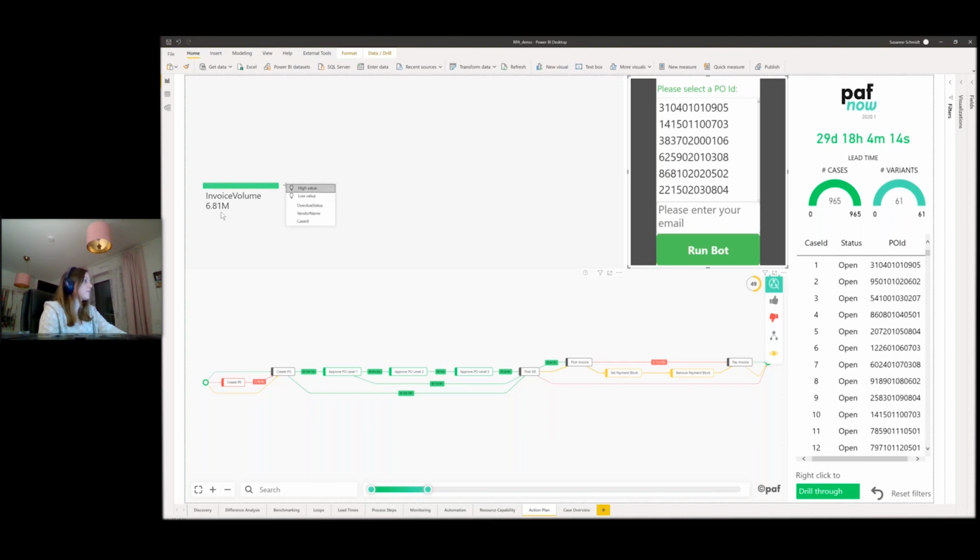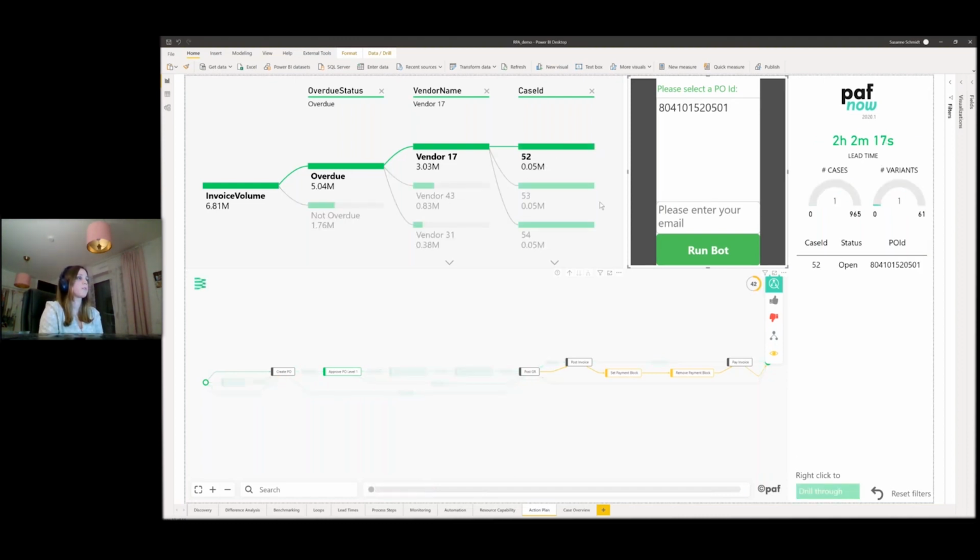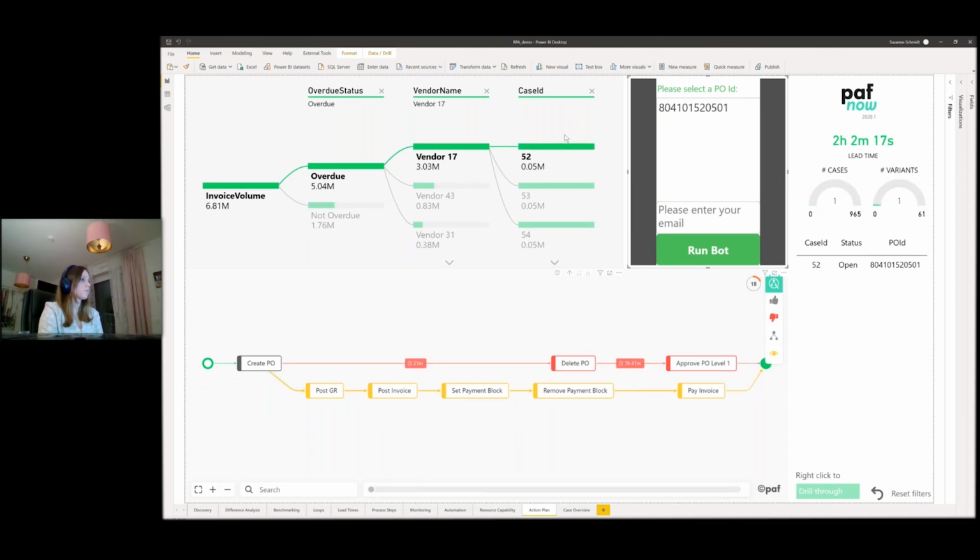So here we have the decomposition tree, which shows me in the next step the overdue status by the invoice volume. So when the status is overdue, then actually the invoice volume is really high with 5 million. In the next step, I could select a vendor, where I also can see different vendors which have different invoice volumes. And we see for vendor 17 with 3 million euros, that's also a very high invoice volume. And now I can also select the case IDs to find out if there's a case that I could trigger to be automatically paid. So let me select the first one, 52.